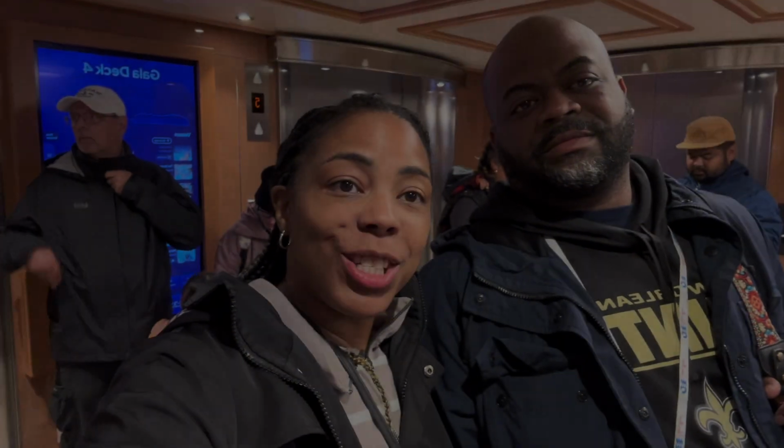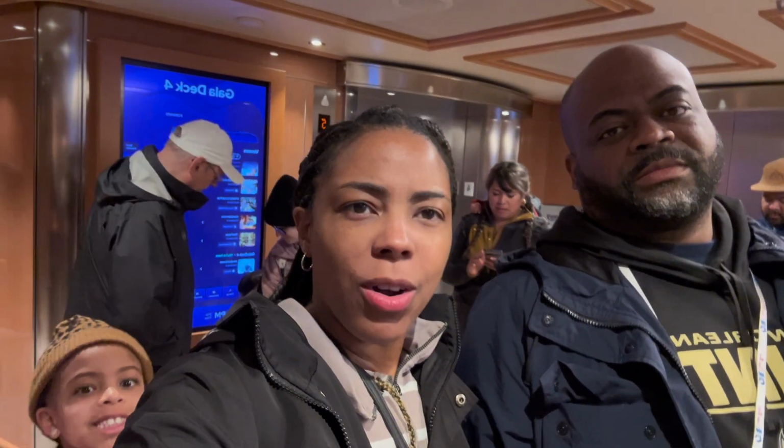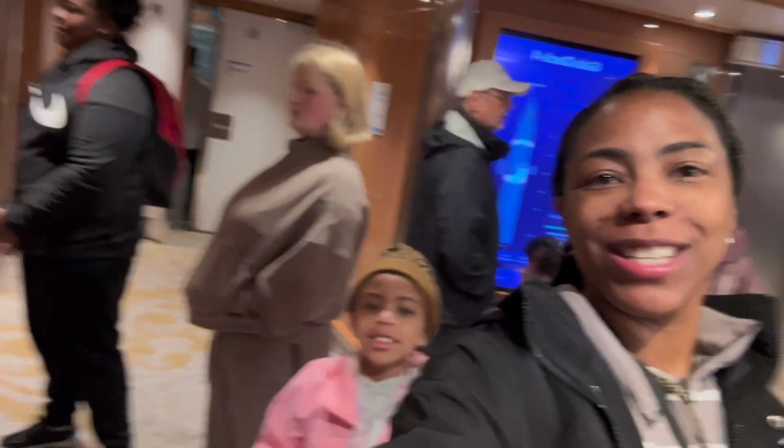We're about to get off the ship in Juneau. This is our first time in Juneau, so we don't have a whole lot planned. We're probably just gonna get a van for all of us to travel in to do some touring and see where the day takes us.